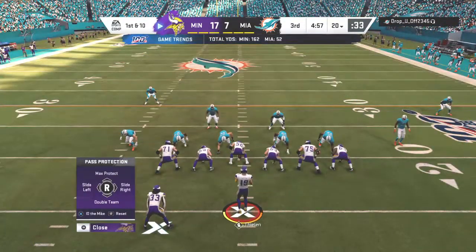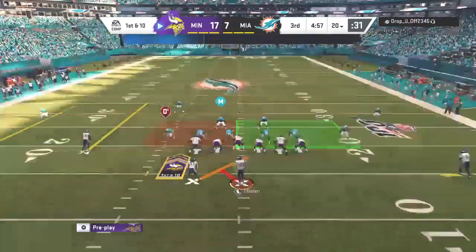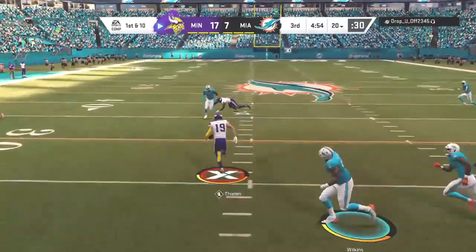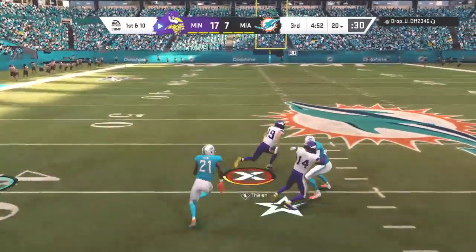Here are the Vikings now to start their next drive. They built a good first half lead. Now they have a chance to add on to it. And what I'm thinking is that the offensive staff spent the entire halftime.